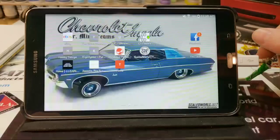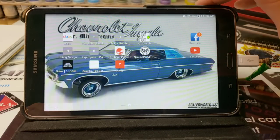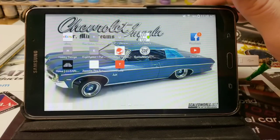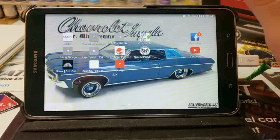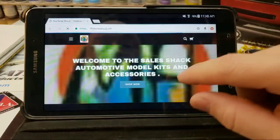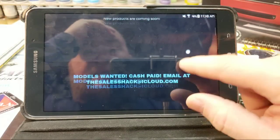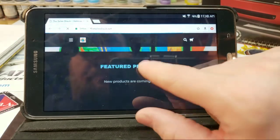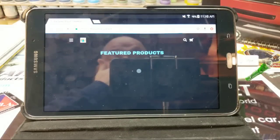All right. And the Sales Shack. I wanted to mention Brian Butler from Facebook. He runs the Model Hub Facebook page. Thanks, Tom. Tom says it's a 66. Brian Butler took the Sales Shack down off of Facebook. He's got a web page now where you can go buy some stuff. And he's actually now featuring some of his own paints. And it's some good looking colors. Let's let this load up. I'm going to take a drink real quick, guys.